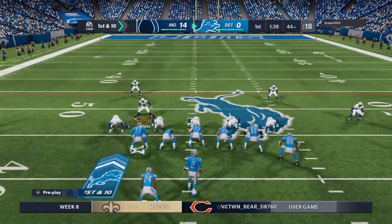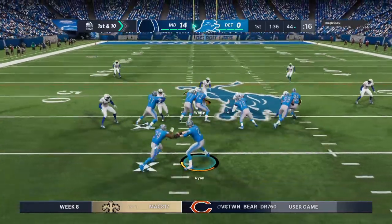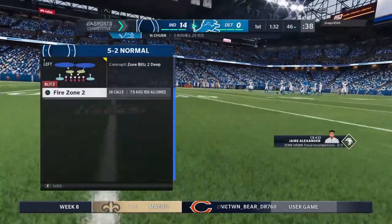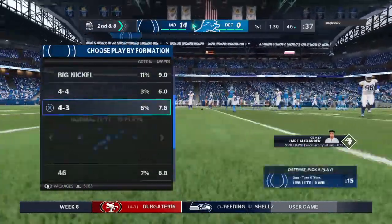1st and 10 at the 44-yard line. On 1st down, they'll run with Chubb, and he'll only get a yard, maybe 2, up to the 46. He was tackled at the 40.